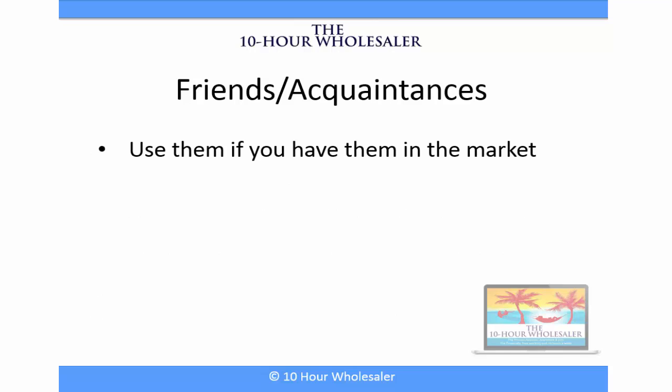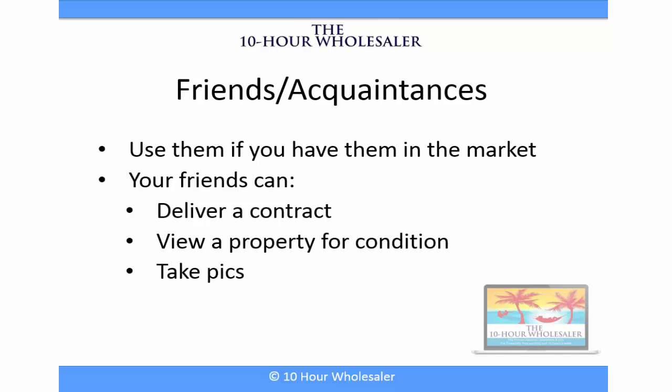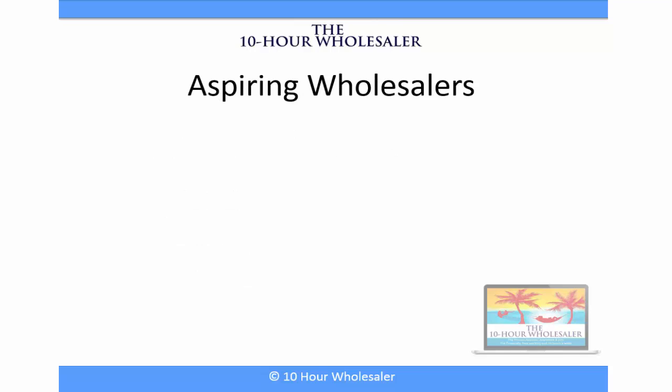Now, friends and acquaintances, you can use them if you have them in your market. Your friends can deliver a contract for you to buyers or sellers if that ever had to happen, which is very rare. They can view a property for the condition for you. They can take pictures for you. They can put lockboxes up for you. They can open doors for you.